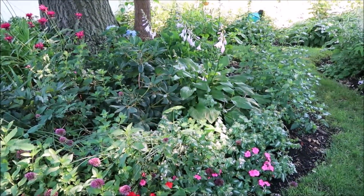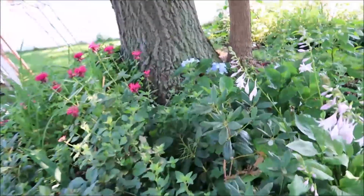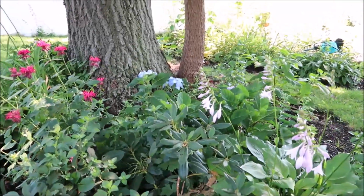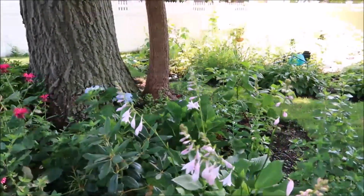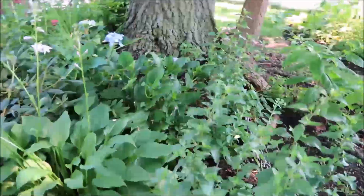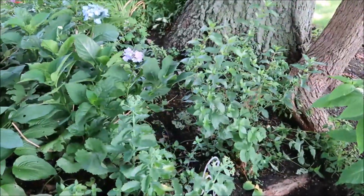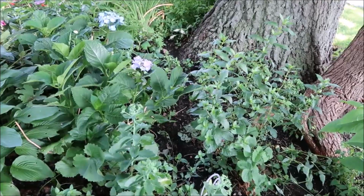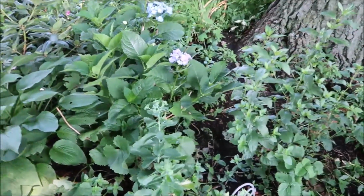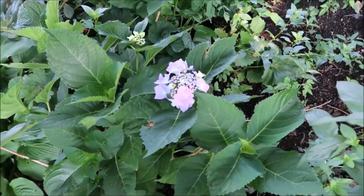Something that has just been so fantastic and wonderful this year is the hydrangea, this lace cap hydrangea bush. I actually, in the winter, February, wanted to save this plant, and I wanted to make sure that I was going to get blooms. We had a cold spell, and I ran out and I got myself a plastic bag and I covered this plant.